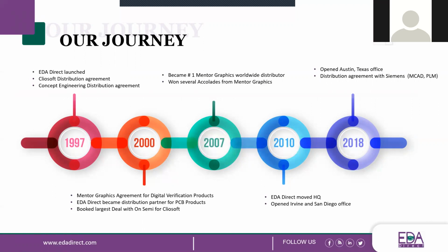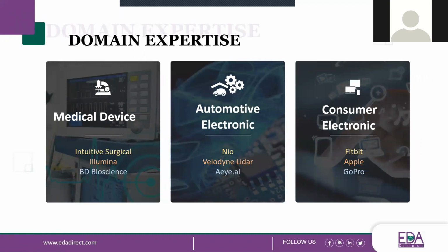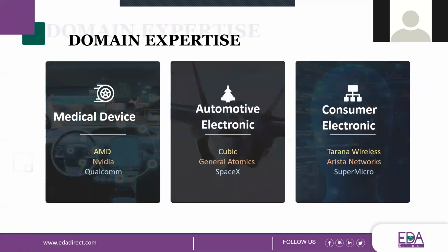Okay. In 1997, we signed an agreement and became Mentor's worldwide distributor, 2007, and here we are in 2019, and that's the next circle. We have an agreement with Siemens, so now we not only sell Mentor products but also Siemens products. Because of all these years of engagement with customers, we are familiar with all these applications and the market space. Medical device: Intuitive Surgical is our customer, the big surgical machine. We have automotive electronics, and this is a short list of some of our customers. There's LiDAR from Velodyne, AI, and hopefully one of these days we'll put your name on this. Again, it's just a few companies. And then consumer electronics, medical device, automotive electronics, all kinds of stuff.